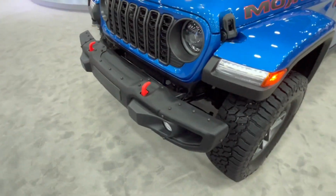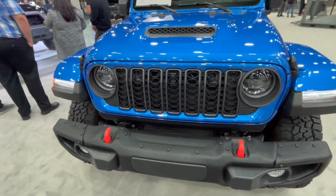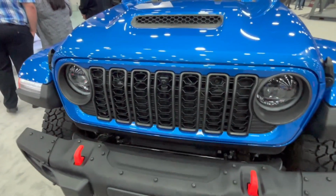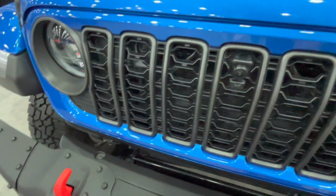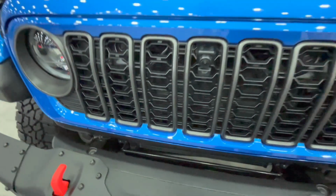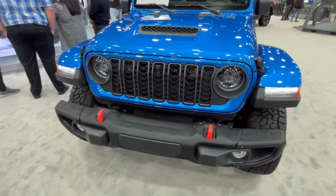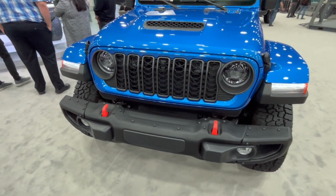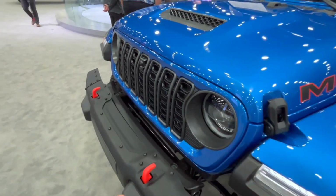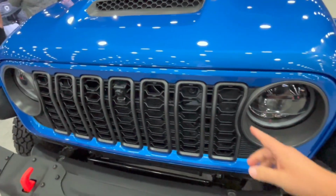All right, continuing with the trend, this 24 has a different grille. This grille was designed so that it could incorporate a winch, and I've got to say, there's a lot of space here. So for those guys that are putting winches on their Gladiators or their Wranglers, it's just going to be a lot easier. They're just going to have more room to sink that winch in there and not have the interference with the grille.